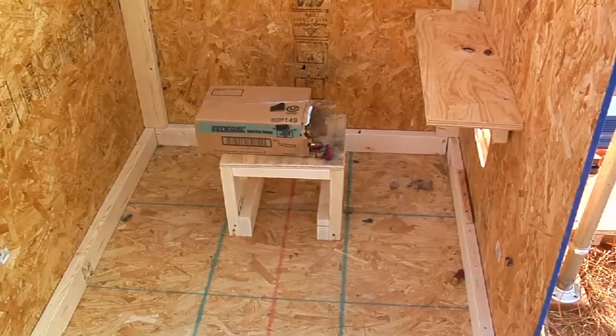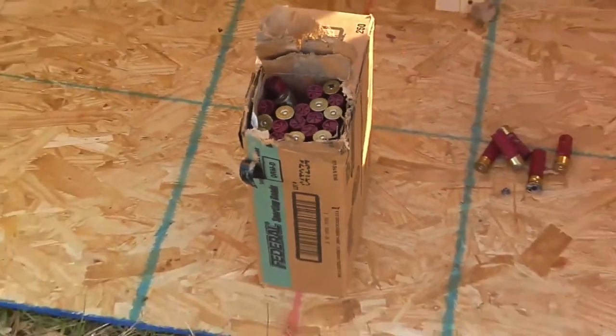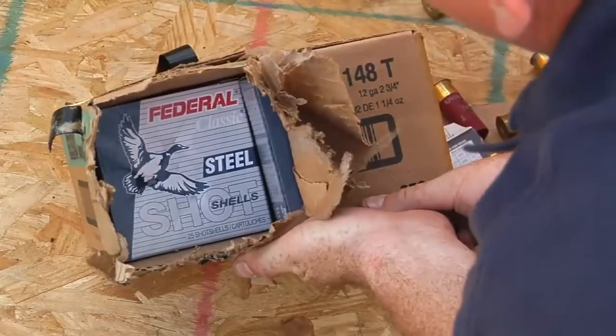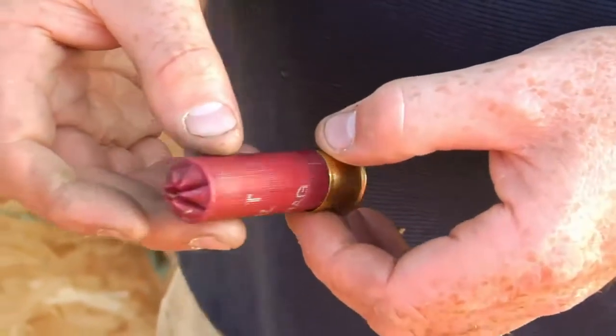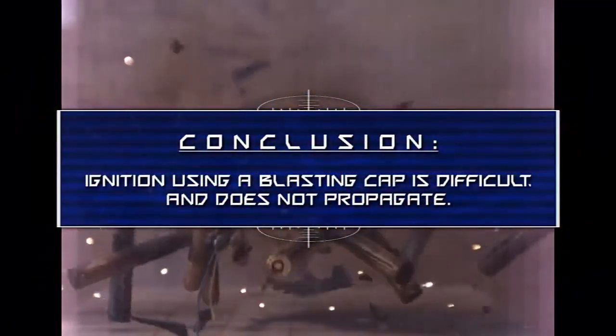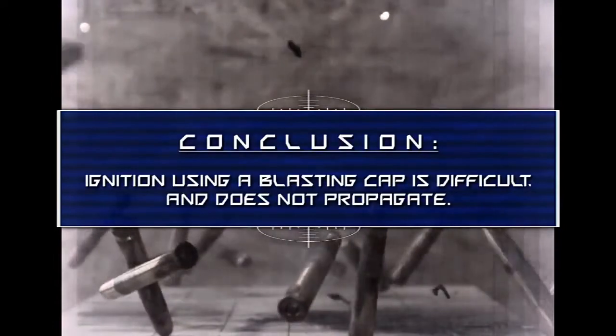The test showed that blasting caps are usually unable to ignite sporting ammunition. When placed directly against an exposed primer, the blasting cap may ignite that cartridge. There was no propagation from cartridge to cartridge. Conclusion: ignition using a blasting cap is difficult and does not propagate.